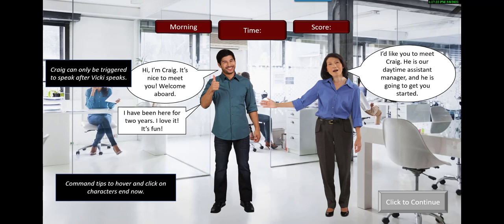The function of needing to activate one interaction before another is introduced here, where Craig can only be triggered to speak after he has been introduced by Vicky, to promote realism and make the simulation more believable and immersive for learners. So here we would hover, and Vicky would speak, and until we've triggered this, hovering on Craig won't trigger him. He won't say anything until Vicky has spoken. And then we can hover on Craig, his speech bubble comes up, then we can click on Craig, and this bubble comes up.